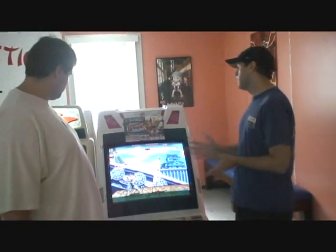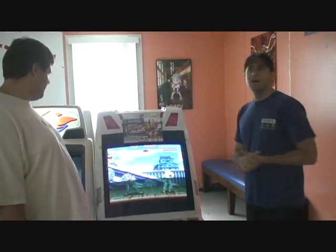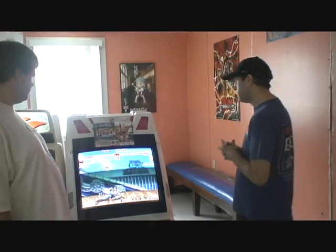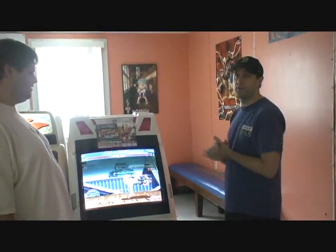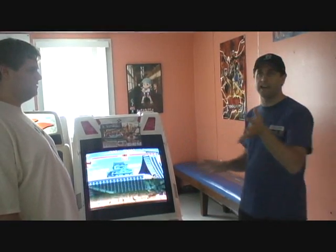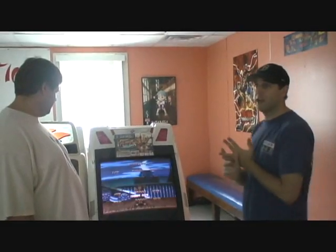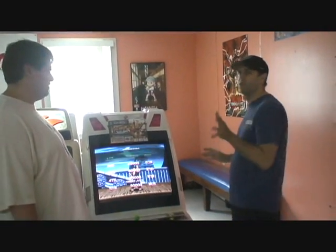But again, the game series that started it all, Street Fighter. The last incarnation of the series was Super Street Fighter 2 Turbo, and this is still as popular as when it first came out, because this and Third Strike are about 50-50 as far as popularity. The Third Strike players, of course, will play Super Turbo, but the Super Turbo purists prefer this over Third Strike.